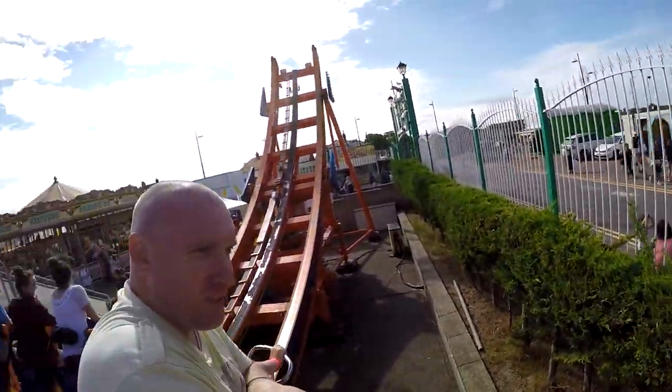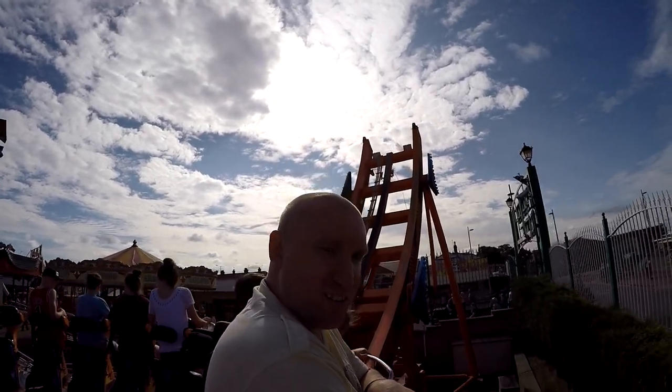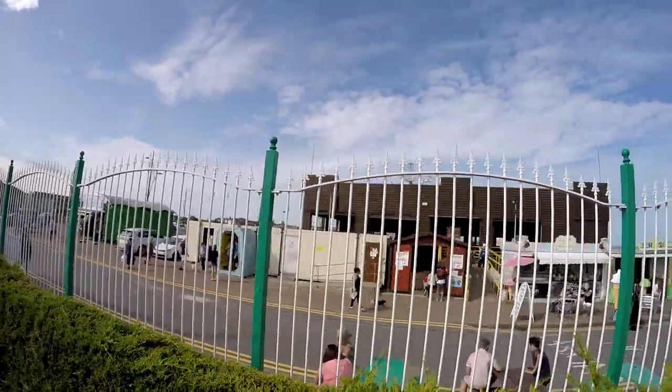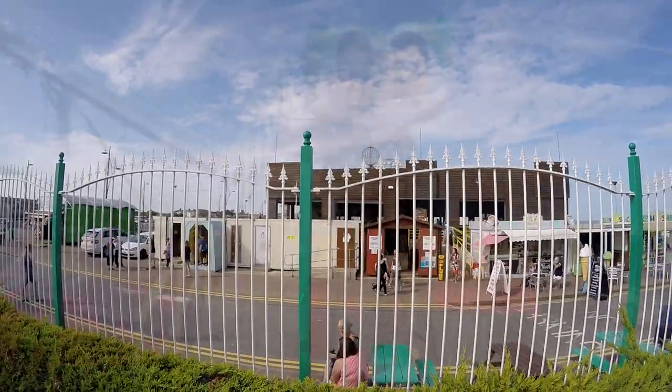I think there's better ones out there. I think the one at Adventure Island is a lot better. Yeah, it is. Yeah, I like the one at Adventure Island. Hopefully get a trip back in there at some point this year. I've had that much going on this season so far. Might have to be a September trip. Hopefully I can get one in at some point next month.